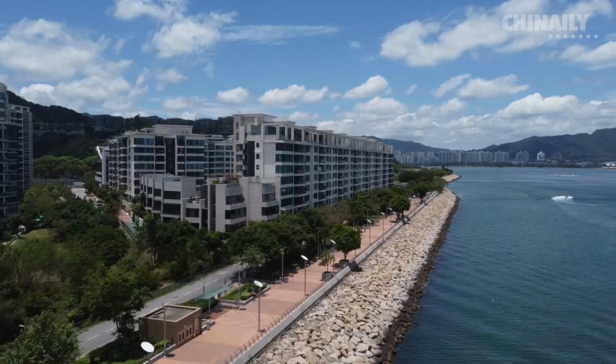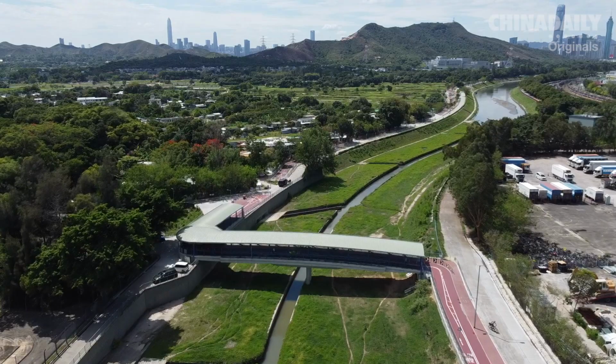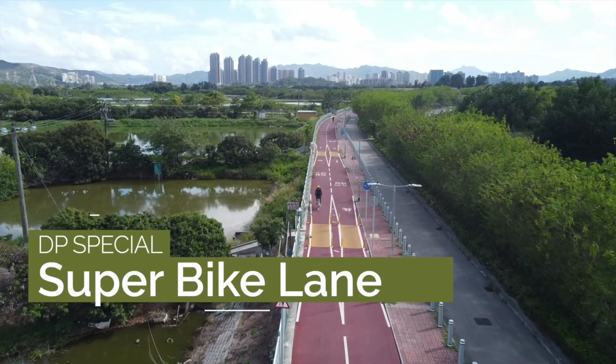A superbike lane that connects Hong Kong's east coast to the west. We take on 65 kilometres of a new cycle track on a scorcher of a day. Coming up right here on Drone and Phone.